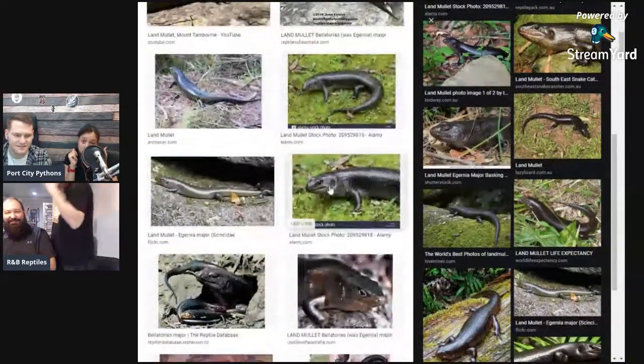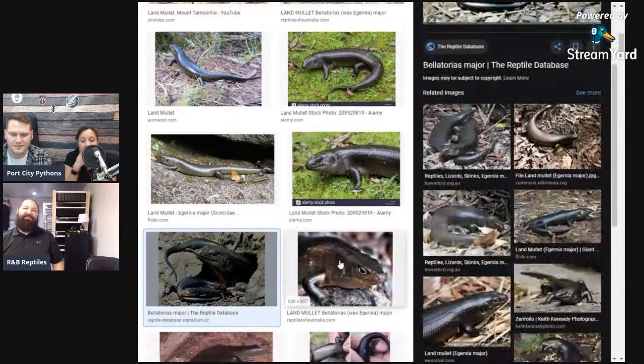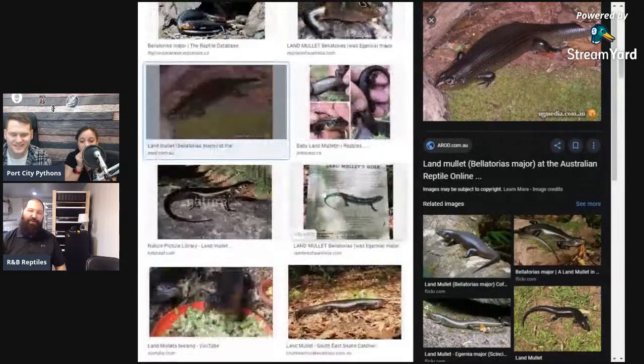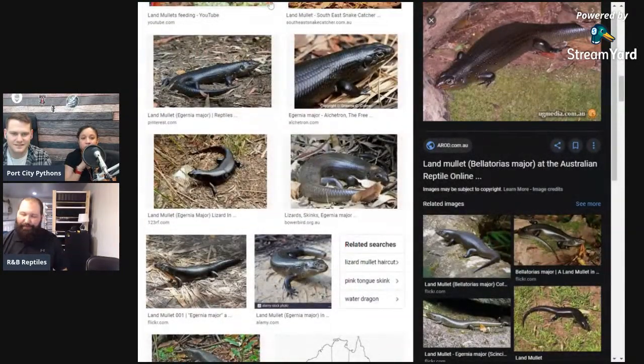Yeah, because yours is so slender. Well, Easterns are on the smaller side of Australian skinks, whereas our Northerns are really big. That one's just about full grown. They might get a little bit bigger, but it's an adult, and it's healthy, and it's eating. It does look a bit slender, but compare it to a land mullet. Right, the land mullets were thick. But that's such an interesting animal.